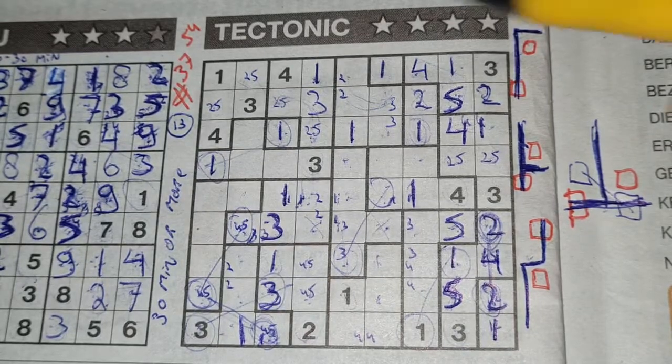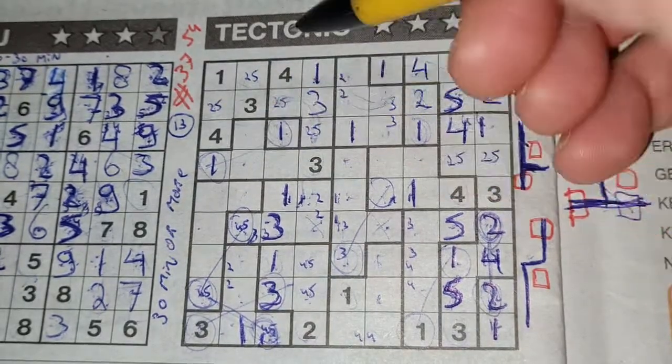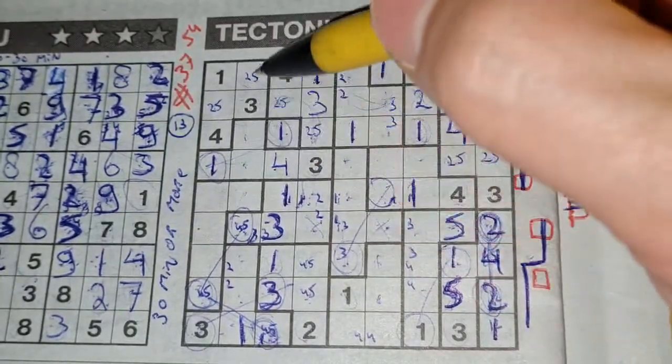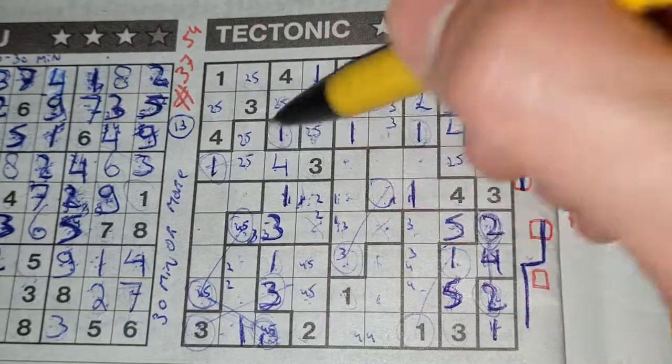3, 1. Well. These two boxes can be a 4. Overlooked. One box left for the 4 should be there. Two numbers left in this area. Again, 2 and a 5.